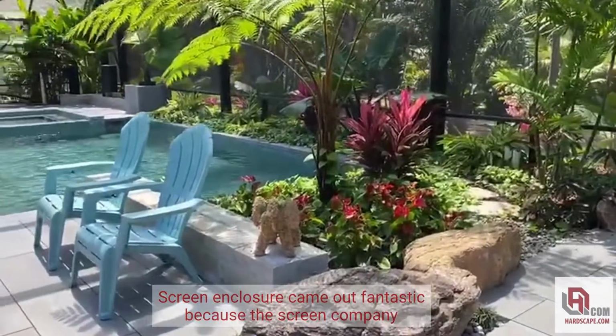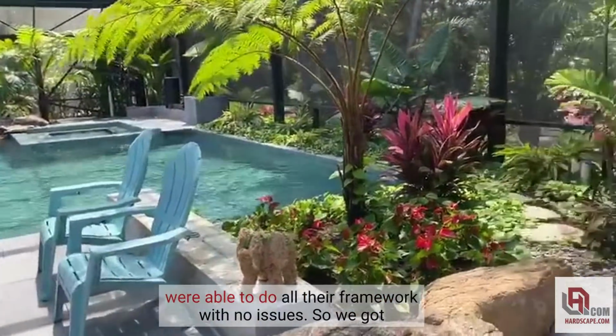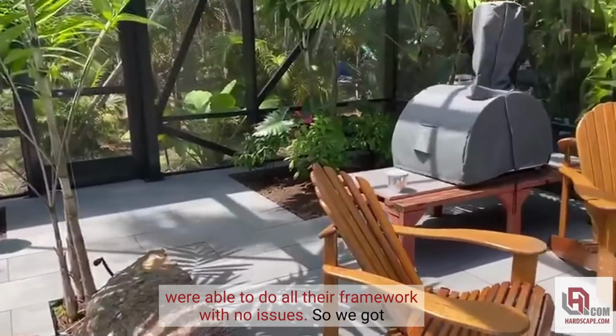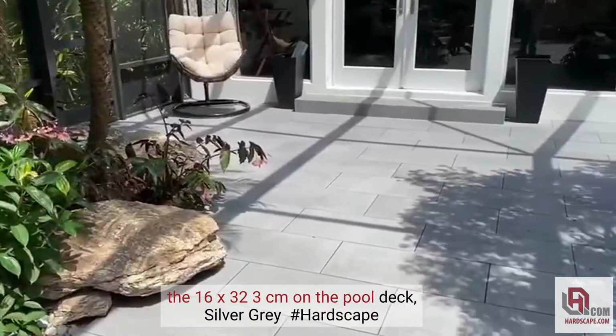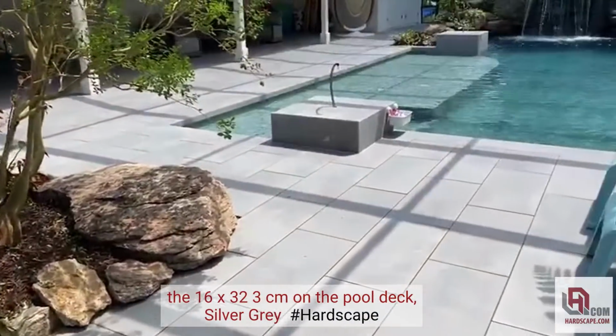Because the screen company was great to work with. They knew what tools to use, so they were able to do all their framework with no issues. So we got the 16 by 32 by 3 cm on the pool deck, silver gray.